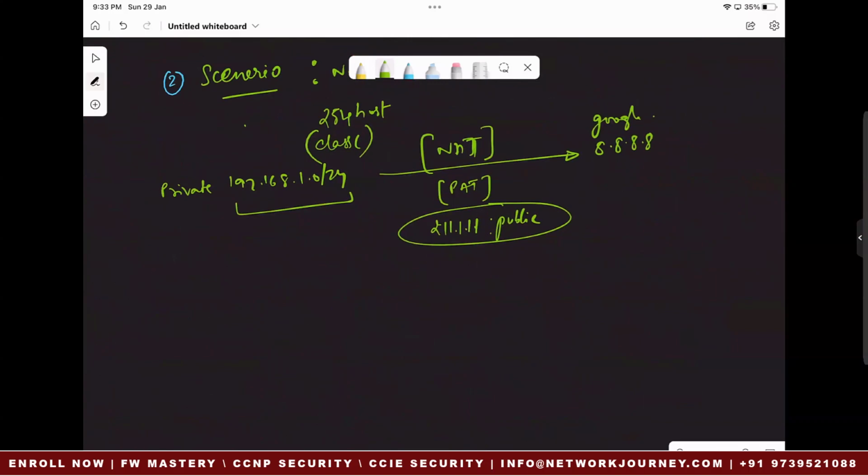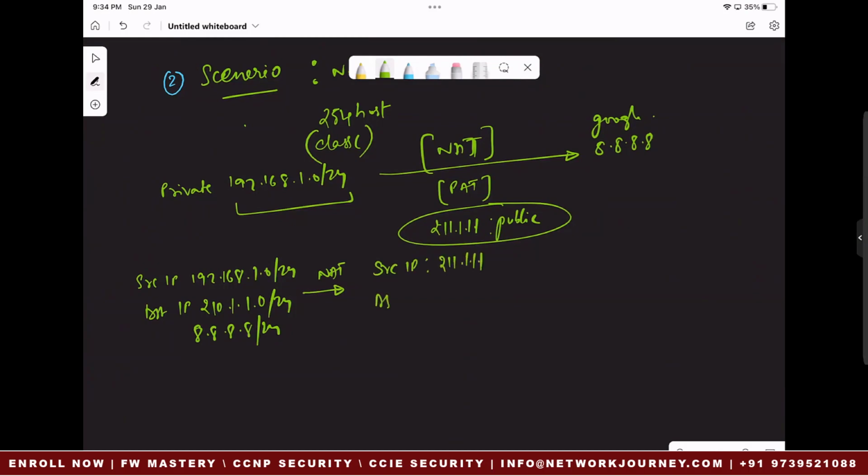See, for example, the source IP here was 192.168.1.0/24, and the destination IP was, let's assume, 210.1.1.0, or let's say 888. This was the destination IP. Once it goes through the NAT process, you know that the source is set to change. Now you will keep 211.1.1.1, and the destination IP remains exactly the same.